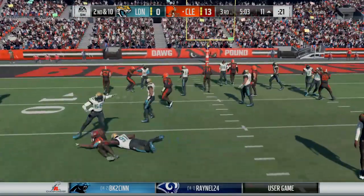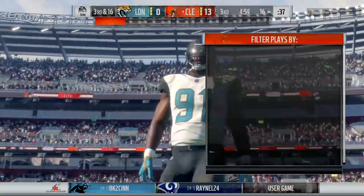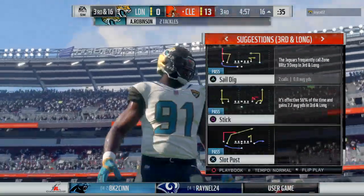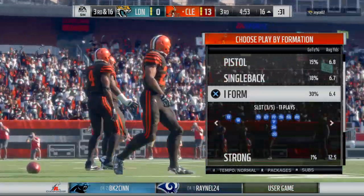Now a handoff as they run left side. And he goes backwards here, losing yardage back to the 16. That'll go as a loss of 5. And they're going to be staring at a 3rd and long here.